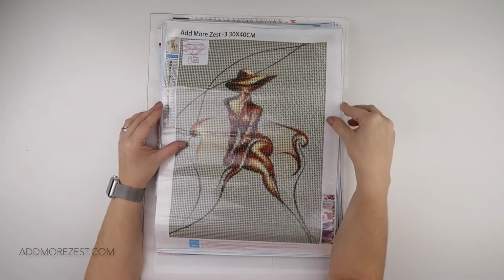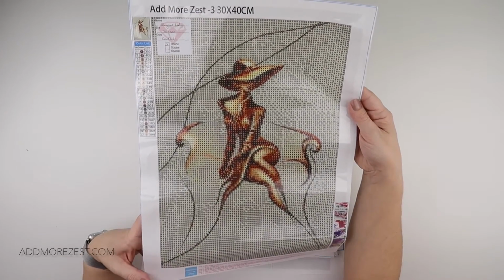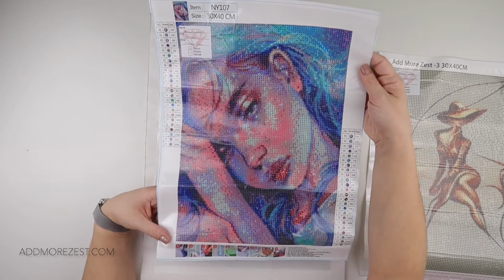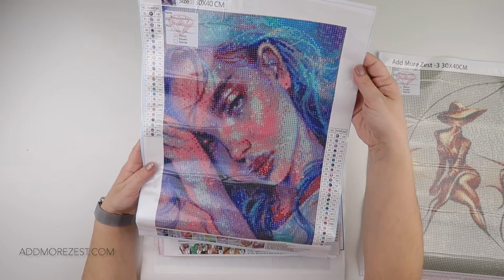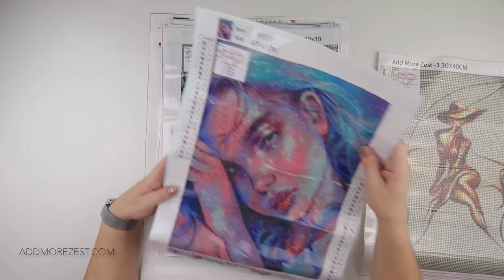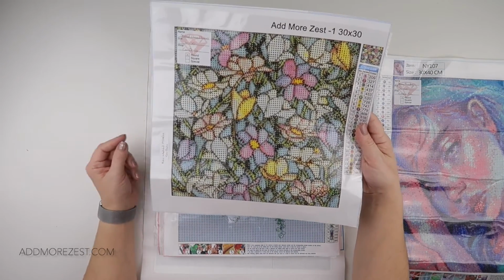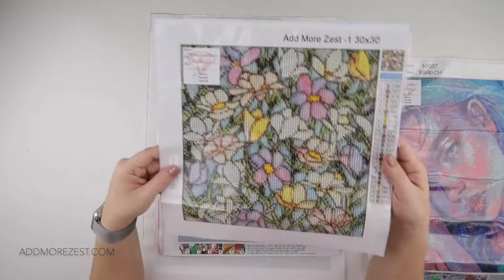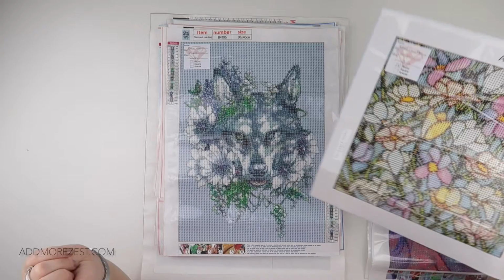So I have Elegant Lady by Kudiels, which is a 30 by 40. I have Shining Beauty. This one was from Outdoor Tide, but I love the way it looks like she has sparkle on her face, even though they're all DMC colours that bring that to life. This is Stained Glass Flowers by Kudiels. I actually have a label telling me when the video was scheduled, to make sure that I put it in my logbook at the right time. But it's in my logbook.